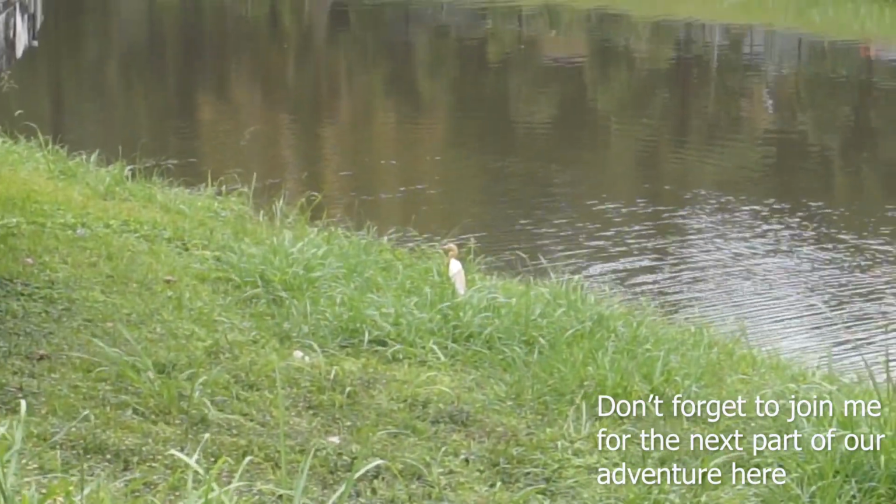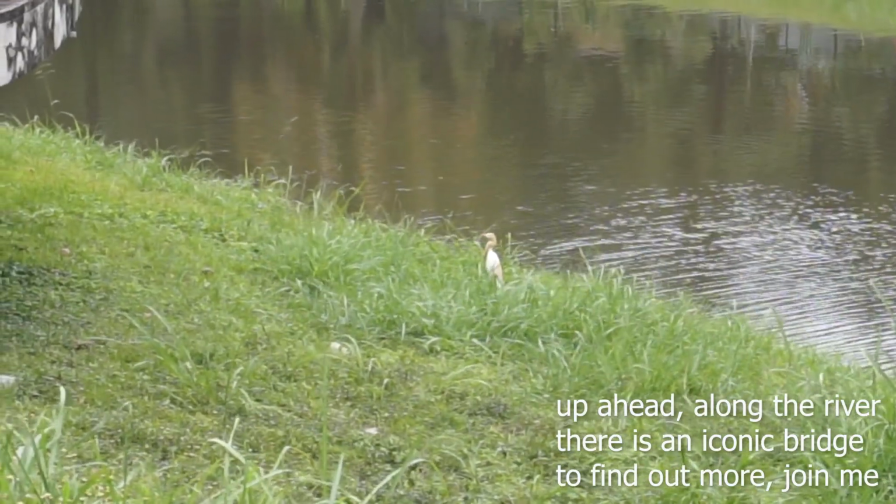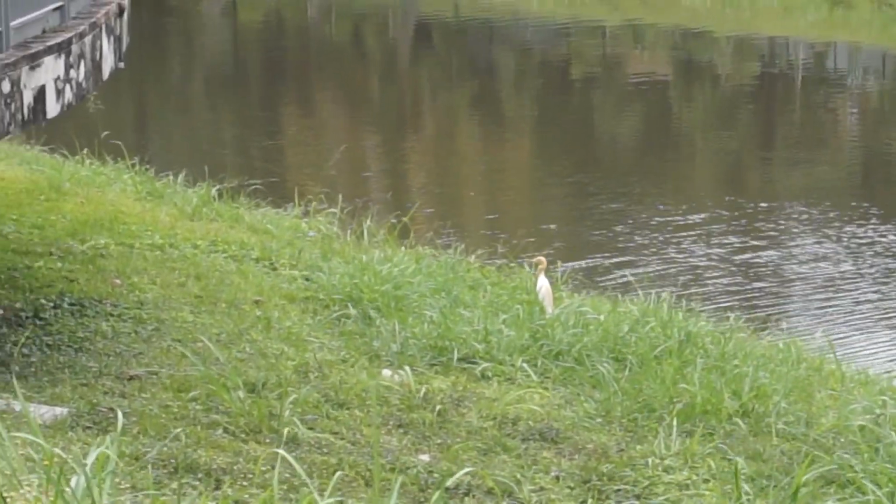Oh, look, another bird. This one looks like a nice egret, but it has a nice little yellowish, quite gold color to it. Isn't it very interesting?